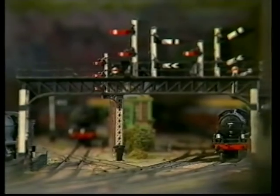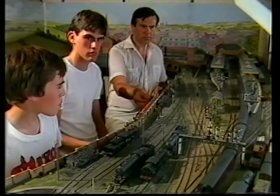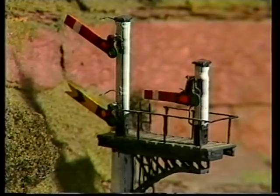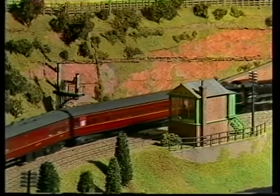So the departure of one train is quite a story. When you imagine a lot of complicated moves taking place all together at the same time, then you realise that model railwaying is not only an art, but it's quite a science as well.